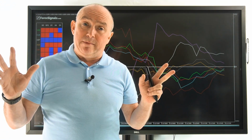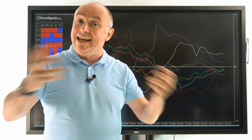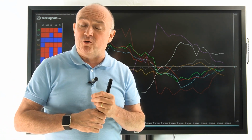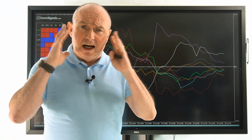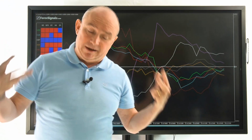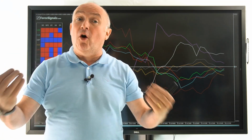Although this week could be a big week for the US dollar because we have the all-important FOMC. FOMC is the Federal Open Market Committee. It's basically when they decide on interest rates. Now, again, it's unlikely that they'll be moving interest rates, but the key thing we'll be taking away from that is what they're going to do about their tapering.